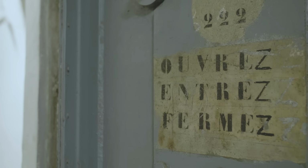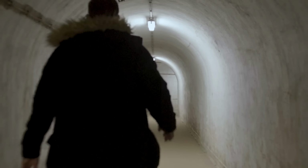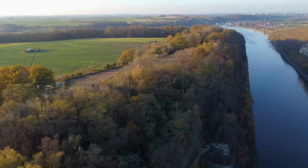The bunkers and tunnels of Eben-Emael were perfect for the defender, and so Hitler himself designed an attack that would take advantage of one of the things the Belgians hadn't counted on: an assault from the skies.